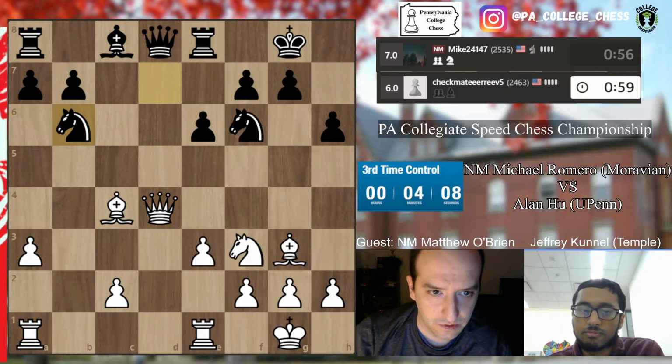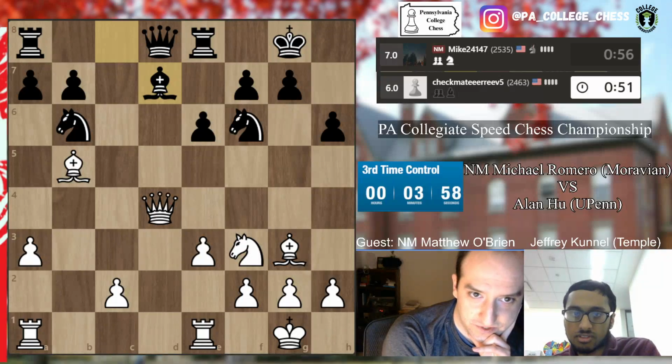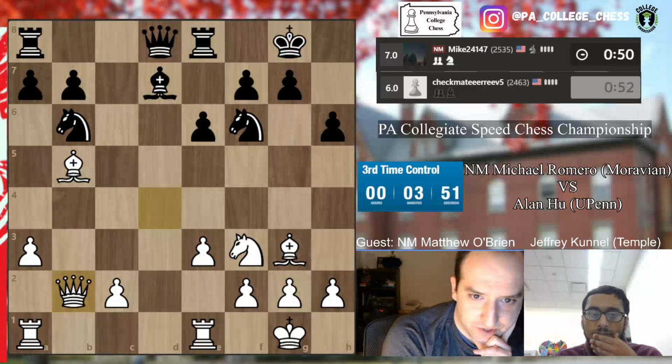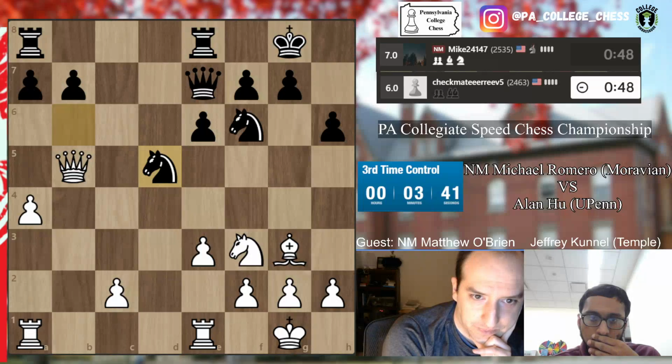So I think if Michael gets at least like 8, he should be safe. But Alan's playing a very nice match here. He's been ahead for most of the match. I think actually this is Michael's first lead. I'm pretty sure. He has a very solid position at the moment. Black does have some weaknesses that he can attack here on A4 and C2. And the knights are looking fairly solid.